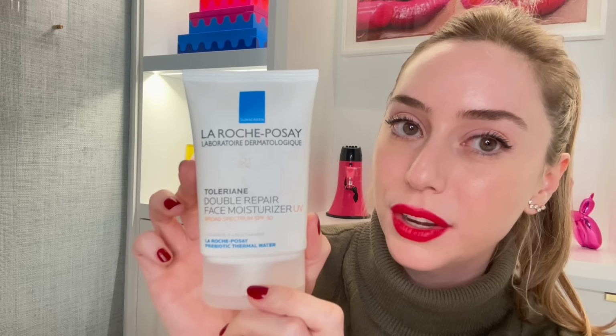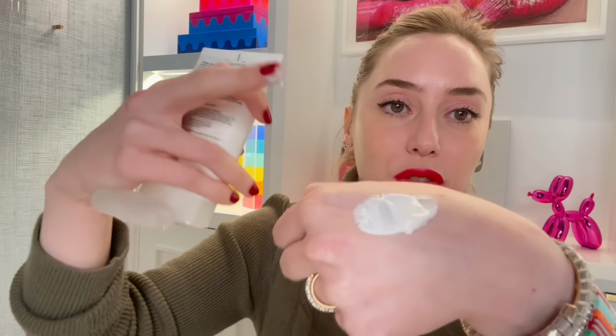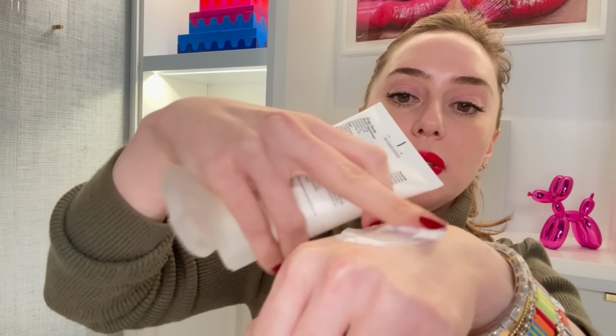Then we have sunscreen, and I only have one with the ceramides in this category, and I love this particular one for winter because it has ceramide NP, which holds on to hydration. It is fragrance free and it is SPF 30. La Roche-Posay's Toleriane Double Repair Face Moisturizer with SPF. It is also a very, very silky sunscreen that is going to blend into your skin regardless of your skin tone, because it is made up of everything except titanium or zinc. Those are the ones that leave a white cast.